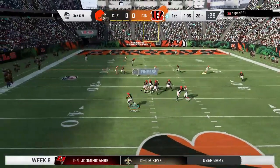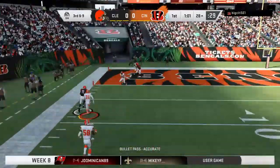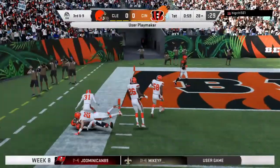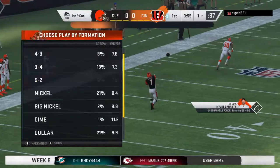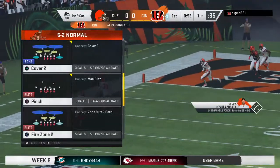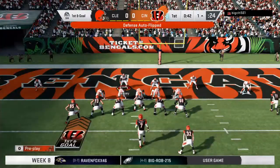Brissett again. Forced out to his left. Got a man, it's Ross, complete. And he doesn't quite make it, taking it within an eyelash. Dropped at the 1. They're able to convert on 3rd down, and that sets up a 1st and goal.